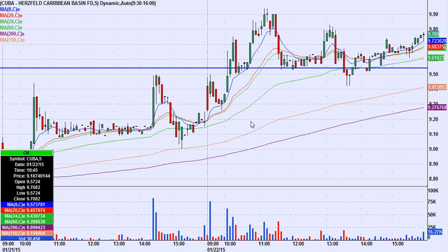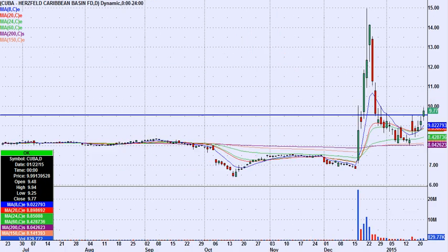Stuff that has had recent action and then is very close to some kind of intraday trigger that should get it going. So that's my style. If it matches your style, maybe pop in the room, give us a shot.